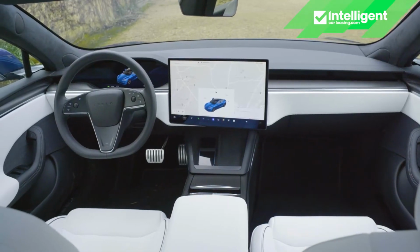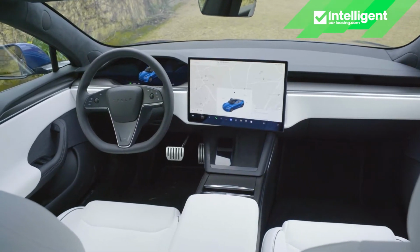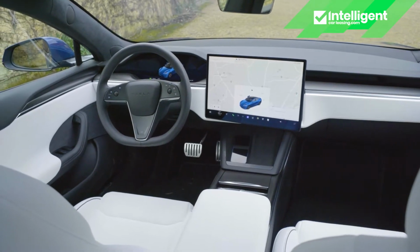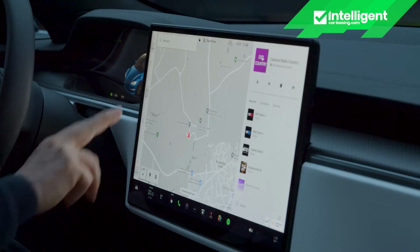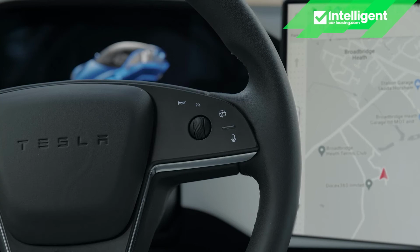In true Tesla fashion, the vibe here is very minimalistic, even more so now that the brand has done away with the column stalks previously provided for indicating and gear changes. Instead, the Model S guesses your intended direction of travel and requires you to confirm its prediction by tapping the brake pedal. Or you can just use a provided slider on the side of the centre screen, though that's partly obscured by the right-hand side of the wheel.